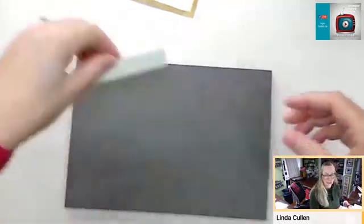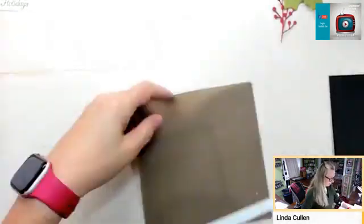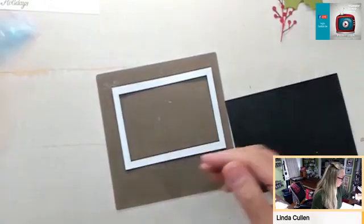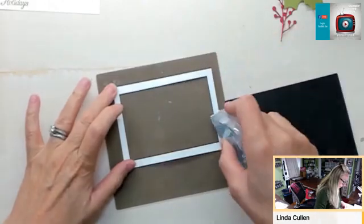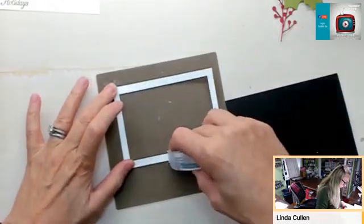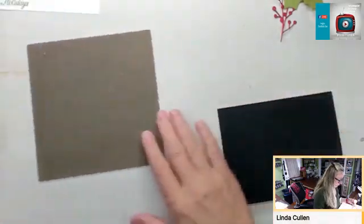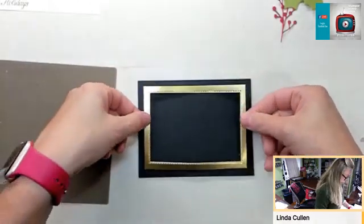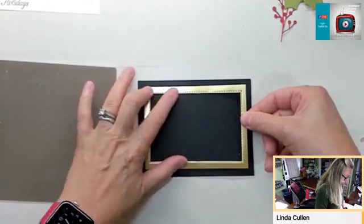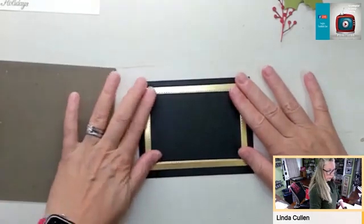All right, now let's assemble. So here's my card base. And let's move this. Let's take this. I got my silicone pad, and I'm going to add some seal along the edge of my foil frame. All right, and we're going to attach that in the center as best I can, without being stuck to it. There we go.